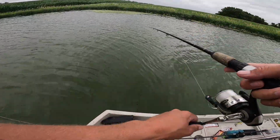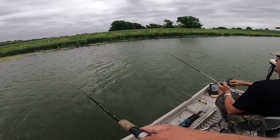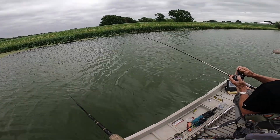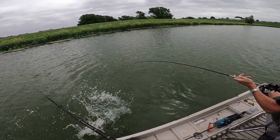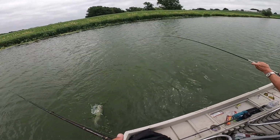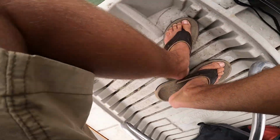You got one first cast? No way. Dad's first cast with the chatterbait. That's a stud too, Dad. Wow. Don't break him off. Open up your bale if you need to. That's a stud. You want me to grab him? That's the biggest one of the day, right?